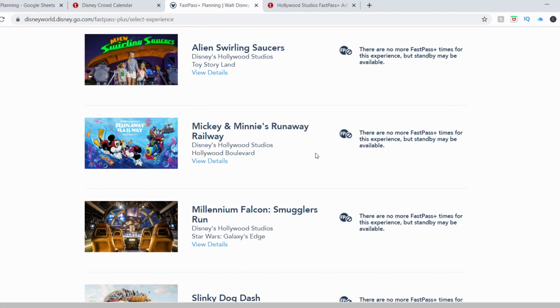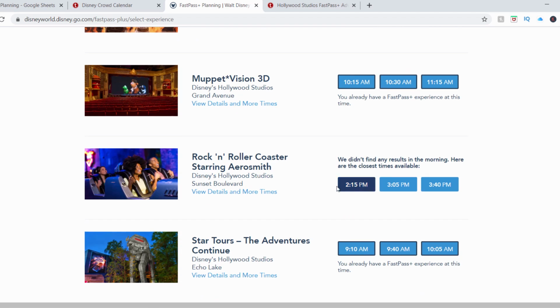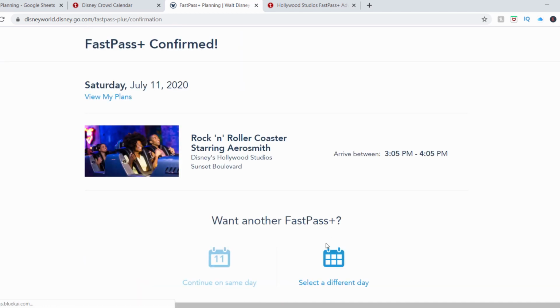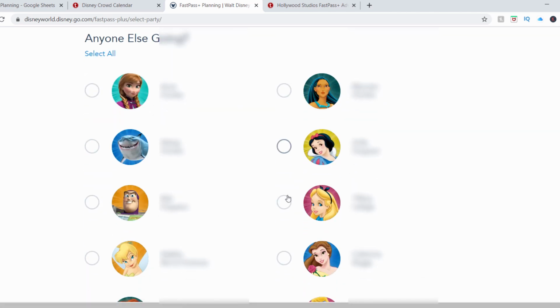Okay, well then we want to get Rock 'n' Roller Coaster. That's probably the earliest one we can get. Oh, that's all we need. Okay. Well, let's confirm that one. We're going to move on. And again, that wasn't my ideal choice, but I'm just going to go with it for now. We just keep rolling as fast as we can.